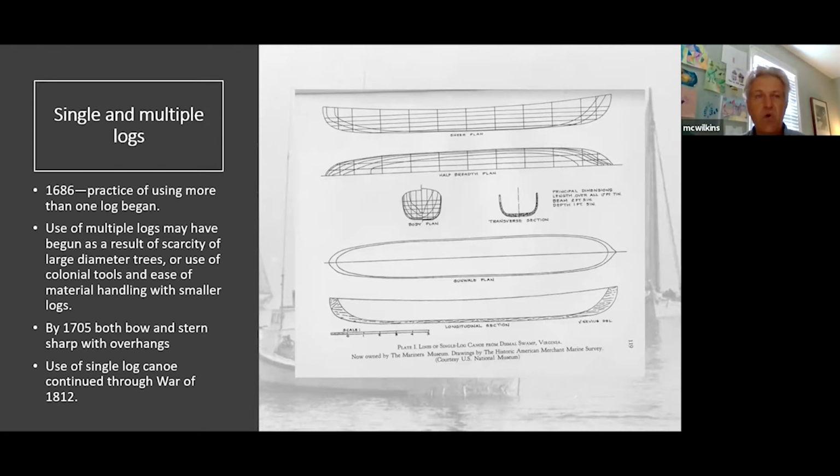They said, this is really cool. I like these log boats. Let's slap a couple logs together and make a bigger boat and do the same thing. Let's hollow it out. And this is kind of what they did. And it grew from 2 log to 3 log to 4 to 5 to all the way up to 9 in the bugeyes of the 19th century. We'll get to that in a bit. But anyway, this is a very key thing that they did.